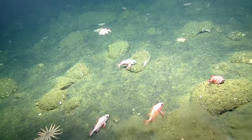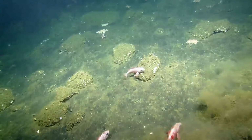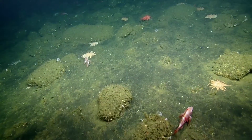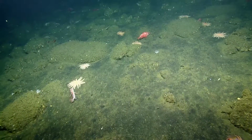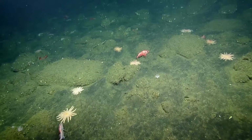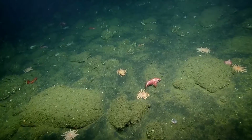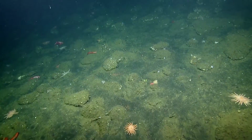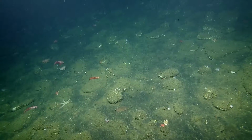There's got to be half a dozen of them. Maybe we can get the light down. Sorry. Watch out for those vertical thrusters, guys. It's almost like that coordinates with sunset. Uh-huh.